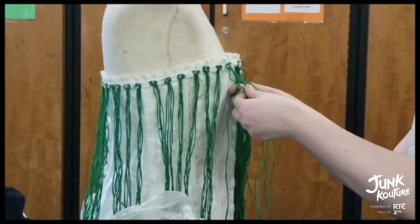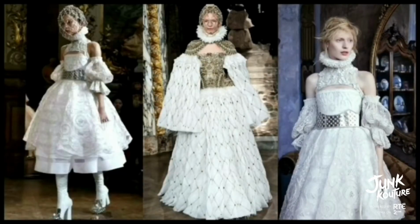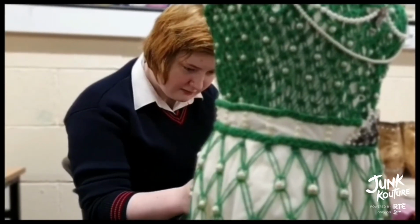Our dress, named Viridian Queen, is heavily inspired by Elizabethan and Tudor fashion, with a modern glamorous twist. It is also inspired by an Alexander McQueen runway collection.